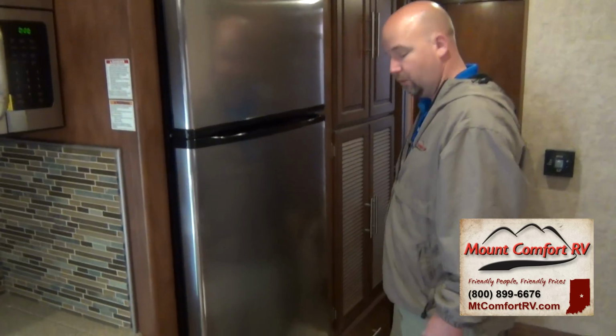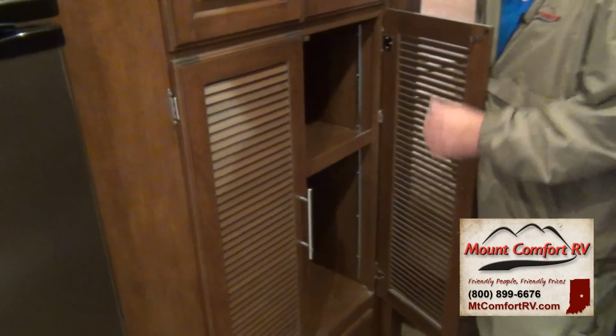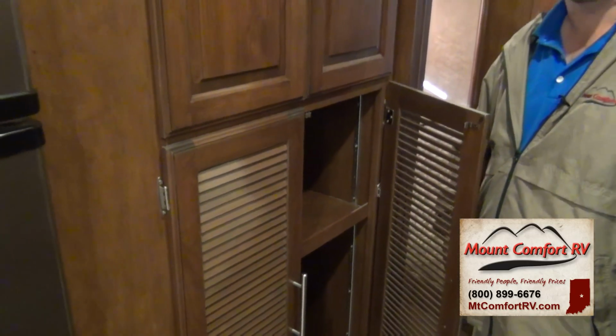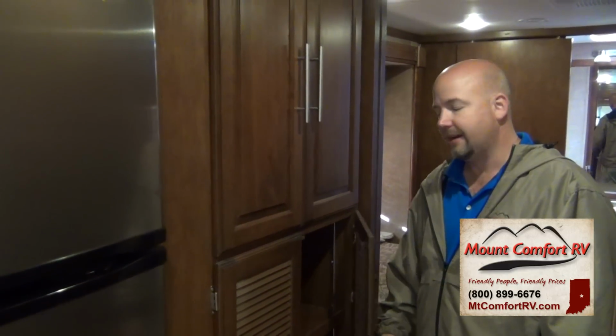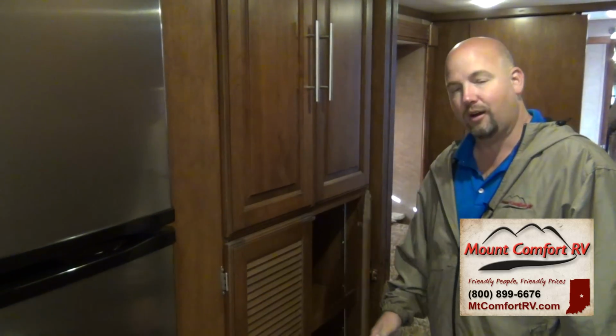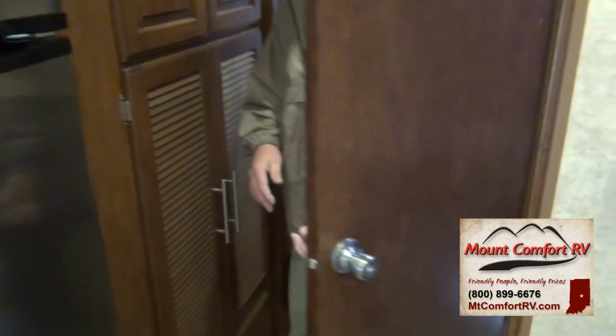Nice appliance from Whirlpool. Back into the hallway, this little closet right here is actually prepped for a washer-dryer unit. Now, we didn't option it in because we do try to keep the price down on these, and not everybody wants one. That's one of those 50-50 items. If you want one, it'd take my guys an hour or two, and they'd have a nice all-in-one washer-dryer unit in here for you.